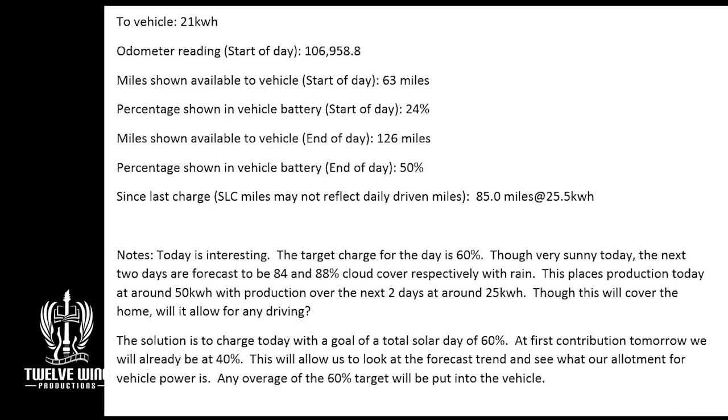So got 21 kilowatt hours to the vehicle. And then the thing to take away here from the notes is that we have to make allowances for rainy weather. We're still in that shoulder period. And so our goal here for this day was to get us as close to 60% as possible. And then that hopefully would have gotten us through the next couple of days of rainy weather that were predicted.